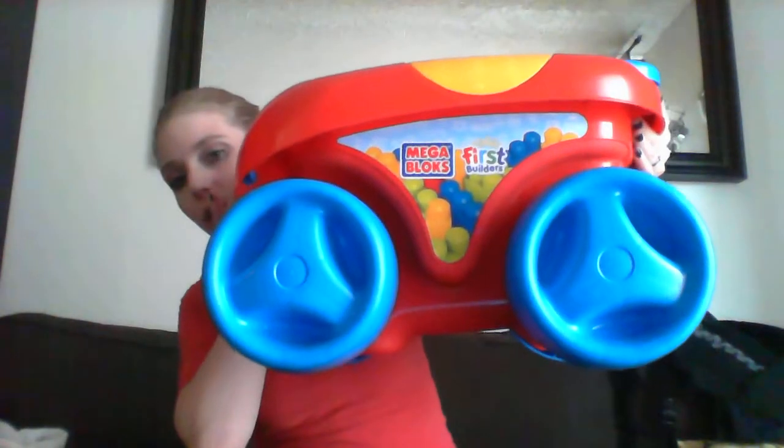So his favorite toy right now, or toys, I don't know, is the Mega Bloks. He loves this little cart that they can come in. The handle pulls out and it's a little wagon. He can steer around a platform that he can build on. If you've never seen Mega Bloks, they're like giant Legos. They just clip on, pull back off. You can build all kinds of things with them.